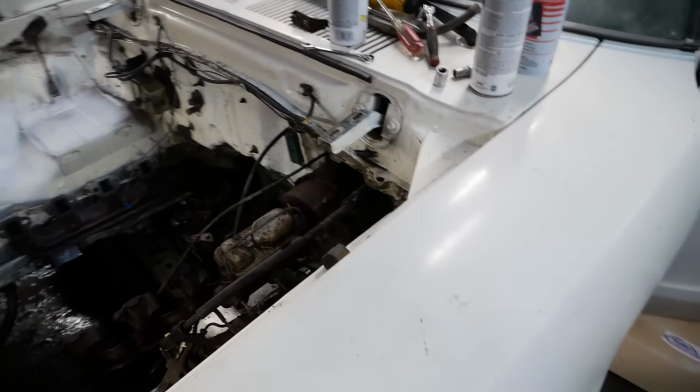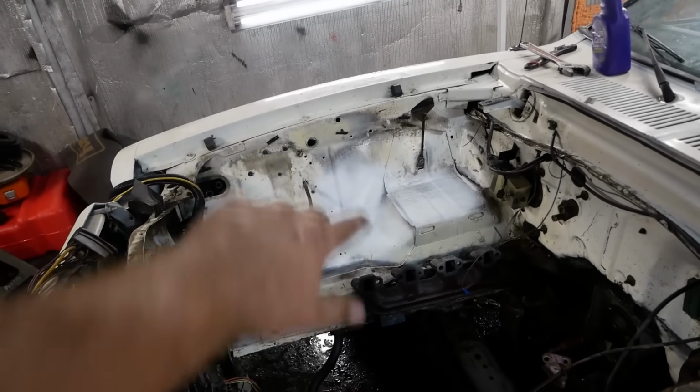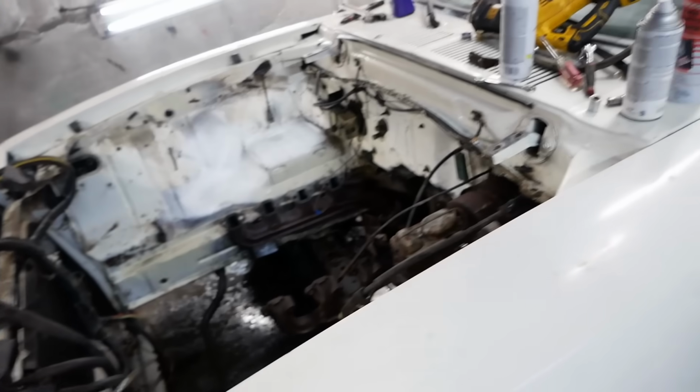I gotta get the brake booster off. Got everything laid out here. Kind of tested some spray paint there. I think it'll look all right. I left the wiring harness together on the headlight side just so I know where everything goes. So we'll just start putting it back in once everything's painted.